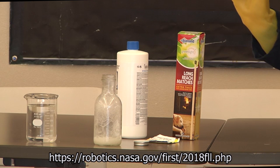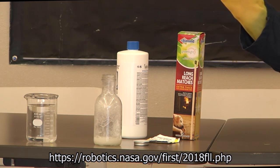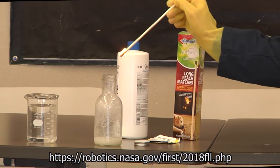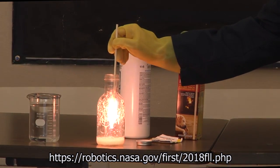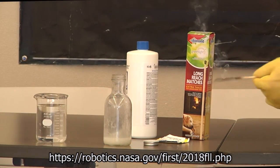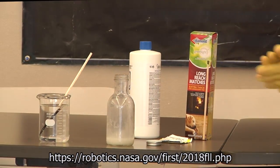So you can see this is a pretty standard flame. It's about what you'd expect from like a campfire. So watch what happens when we put it into a high concentration of oxygen. It starts to burn really, really well. So put that in there.